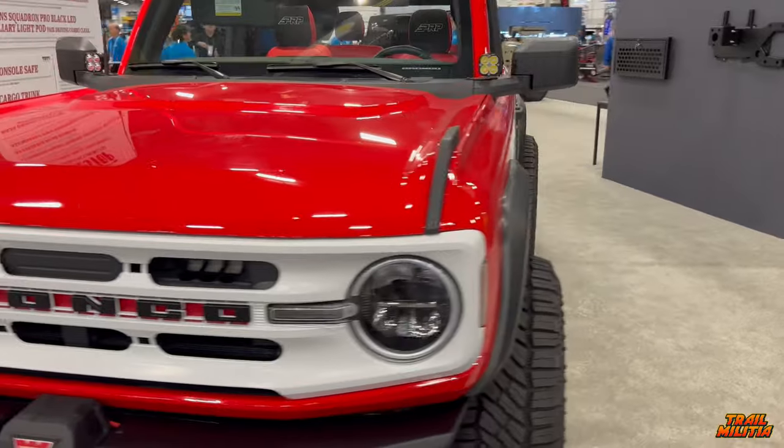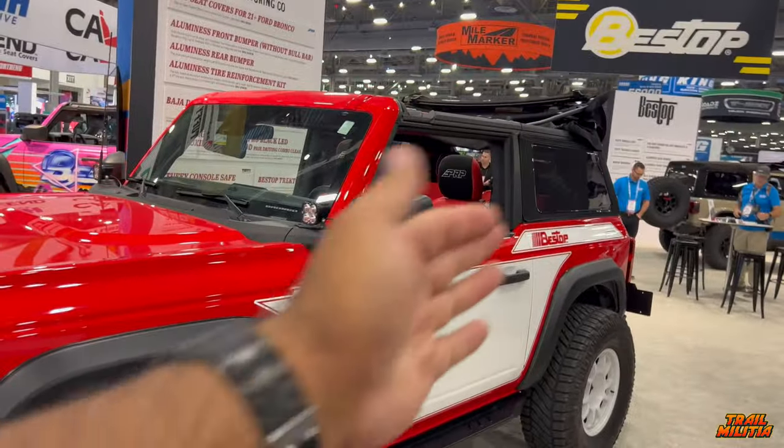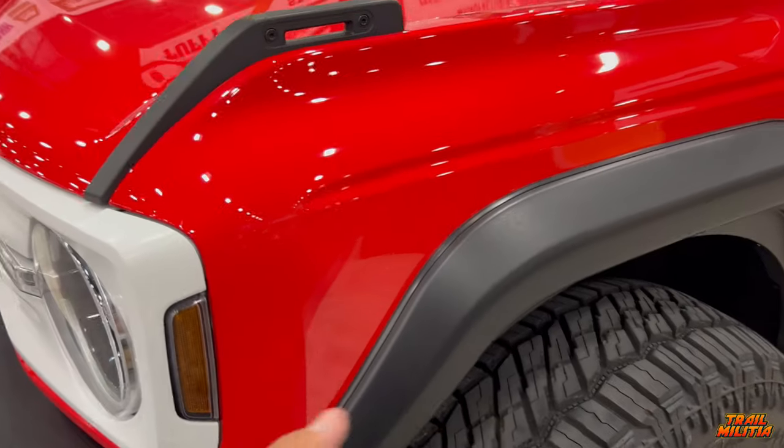It has a heritage look to it. And what they've done to it is really, really sick. So obviously you guys know Best Top carries the top. I ran their half top on the two door for a while, but they did release these fenders.